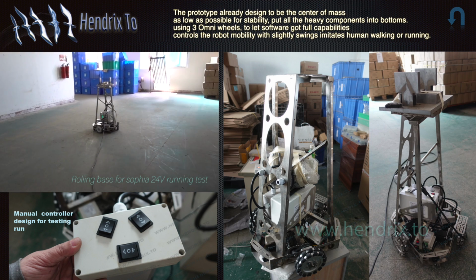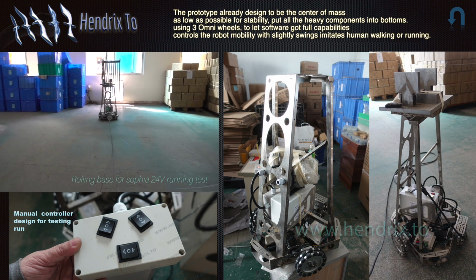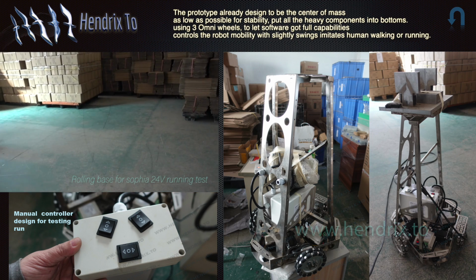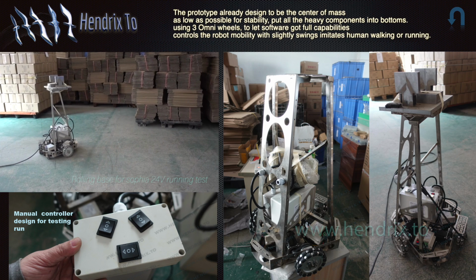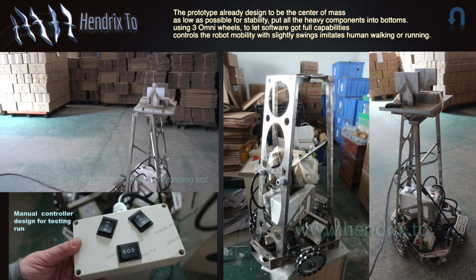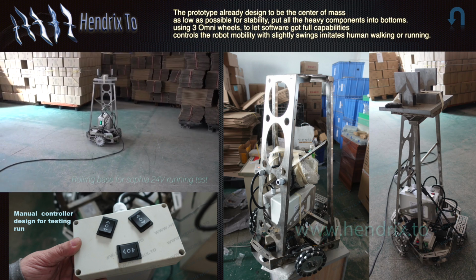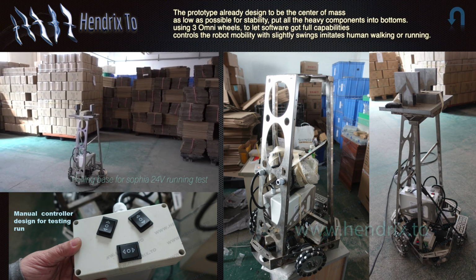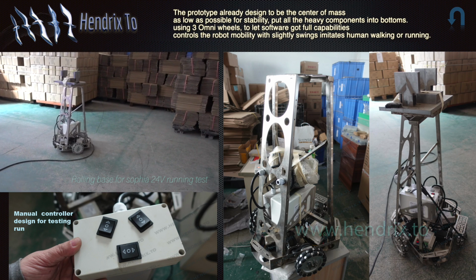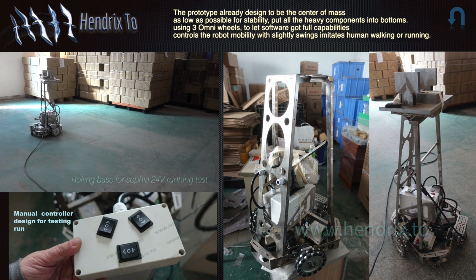The prototype already designed to be the center of mass as low as possible for stability, put all the heavy components into bottoms. But as it is a stand-up human form, it still has some tilting on fast start and stop. When this fast as human running speed simulation, that's the reason why need to build prototypes as soon as possible for Hanson Robotics to start working on software that controls the battery power rolling base. Got gradually speed up and slowing down like human for stability. The reason why using 3 Omni wheels, to let software got full capabilities, controls the robot mobility with slightly swings, imitates human walking or running.